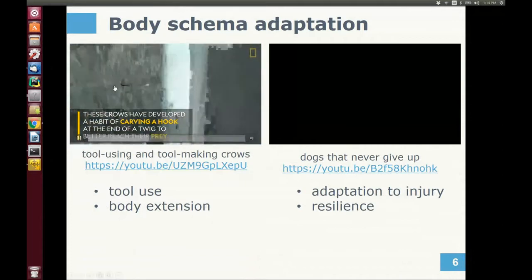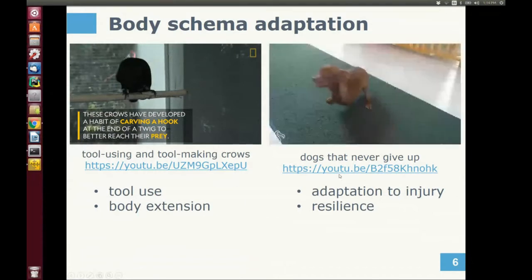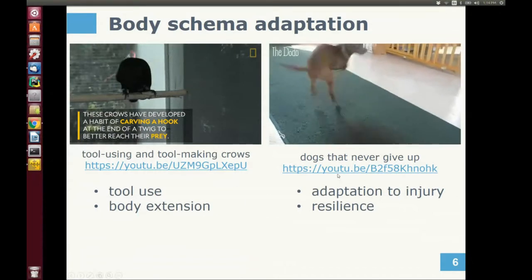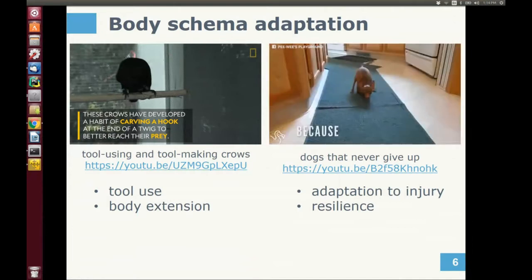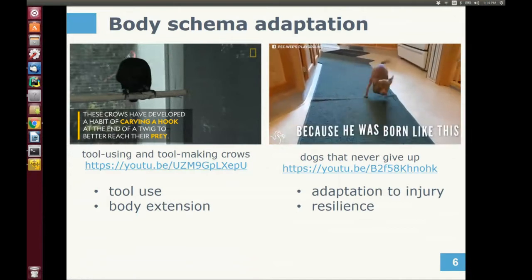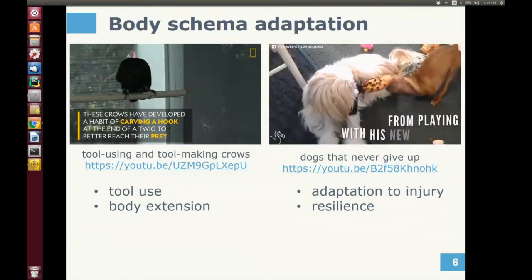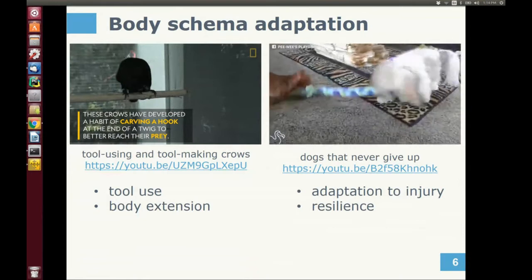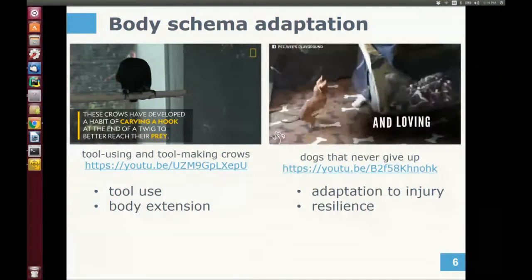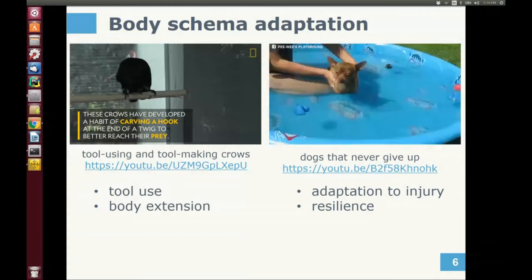show. And as another motivation, here you see a collection of dogs that were born without legs, for example, and still they adapt to that situation and they locomote, and so the degree of adaptation there is amazing. And again, that's a property that we would really like to see in our robot. This would give rise to resilient robots, and we are very far from that.